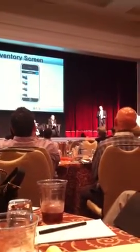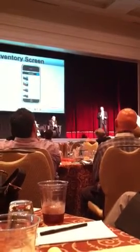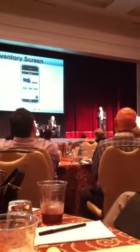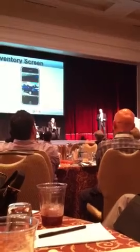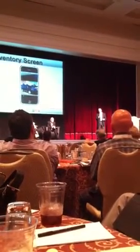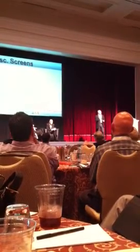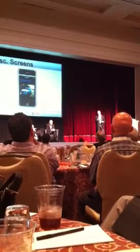Okay, inventory, that's an obvious one. That's pretty simple. It's going to display your inventory, searchable, new and used. They can go through, look at all the options and equipment, and at those times that they're into that, look at the photos. They can use the swipe technology to move through and look at all the photos of the vehicles.